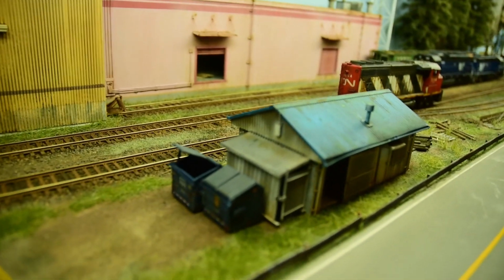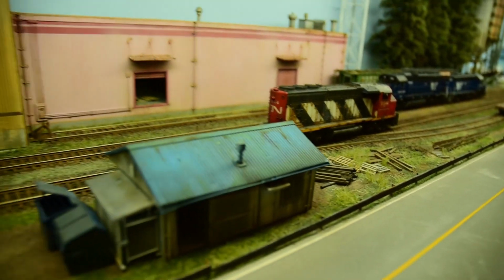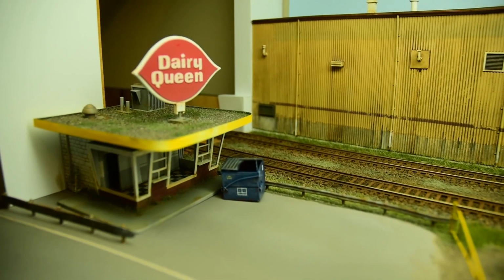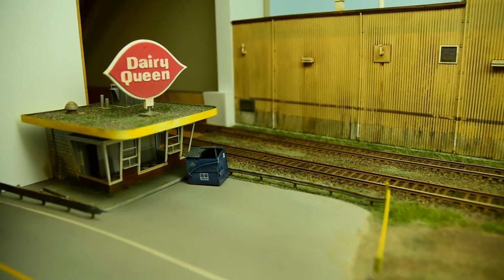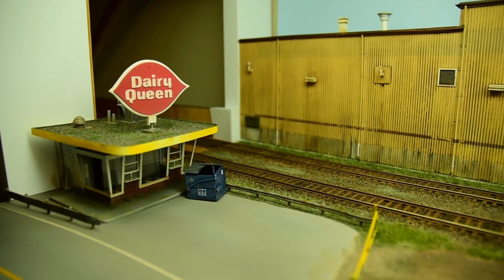And then here's a little yard office shops that I built. It was a nice little project that I really like. It fits well with the little siding there. And then the Dairy Queen I scratched up myself, as you can see in earlier content, if you go back chronologically on the channel. It just was a reflection of memory that I had growing up as a kid. Everybody went to Dairy Queen, right? In the 70s.